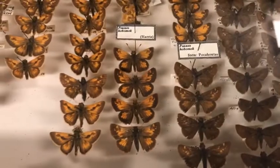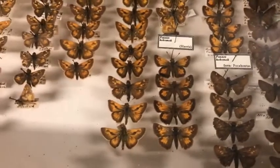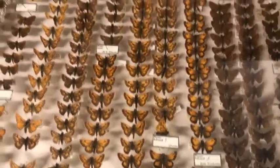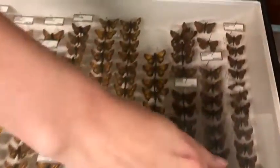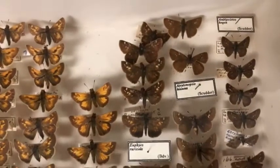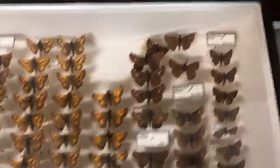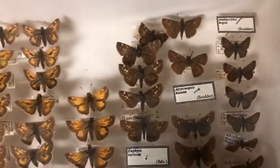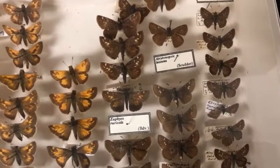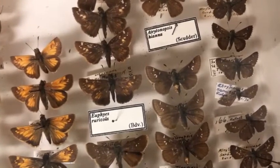And then the other one, this is drawer 15. What's the name? Oh, I think there are these ones here. Yes, the salt and pepper, that's it. The salt and pepper skippers. They are found from Nova Scotia and Maine all the way to Manitoba, to Georgia, to northern Florida and Texas. You don't find them in the plains though, very often. They're a small dark skipper with very small white spots.